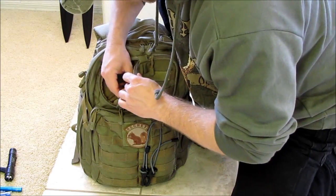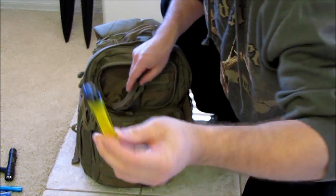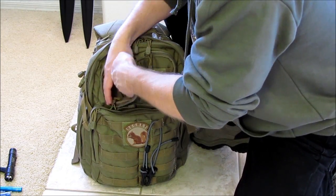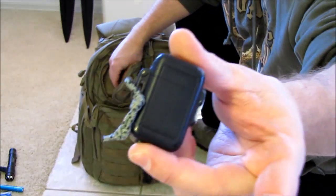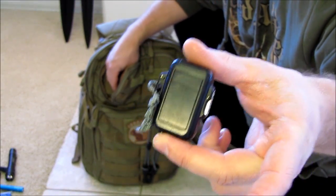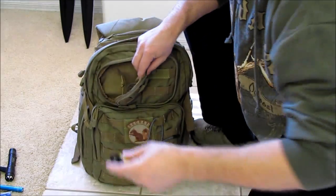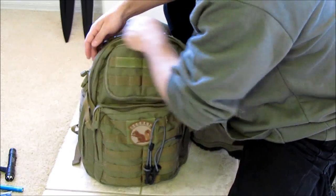Not even sure what's in here. Oh, I've got a small disposable Bic lighter just as a backup. Quick fire. The windmill jet lighter here is kind of quick fire on my person. This little cheap solution here is quick fire off of my person. Alright, that takes care of that pocket.